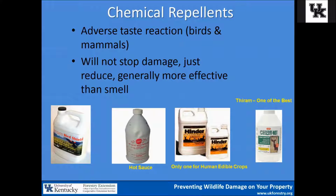It's safe for consumption, and that's the Hinder product there. It's the third picture over from the left. That one contains capsaicin, so hot peppers basically. And the idea behind that is, it's an adverse taste. We can consume it. It generally wears off in a few weeks. You can place it on vegetable gardens, on landscaping, on row crops.